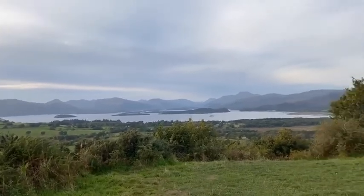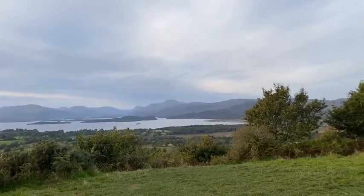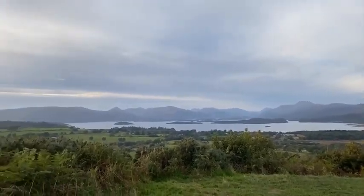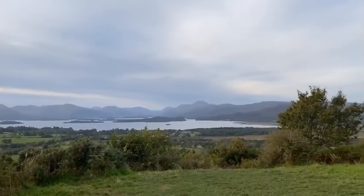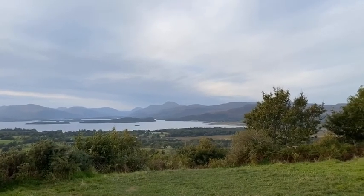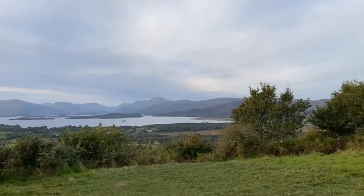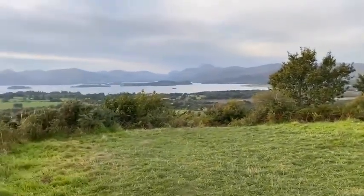Ben Nevis, of course, I was there 2 weeks ago. You may have seen my videos on Ben Nevis, and also the Caledonian Canal, and that's the highest, of course, that's the highest mountain in Great Britain, at 4,500 feet, 1,300 metres. So that gives you a little bit about Loch Lomond.